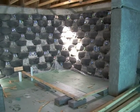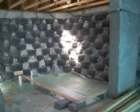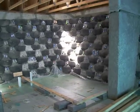In this back corner, we've started framing for the utility room so we can put in the fuse box and stuff and have electricity and water in here as we begin to work.